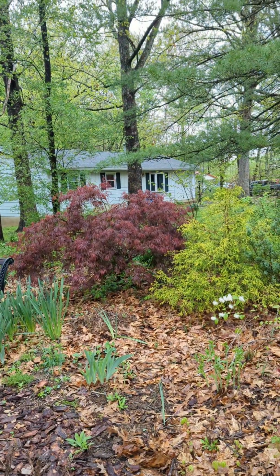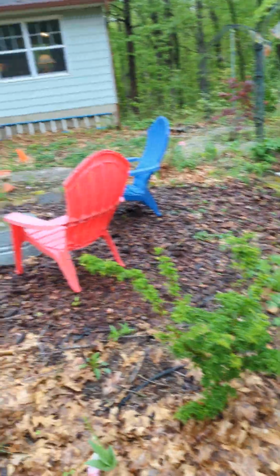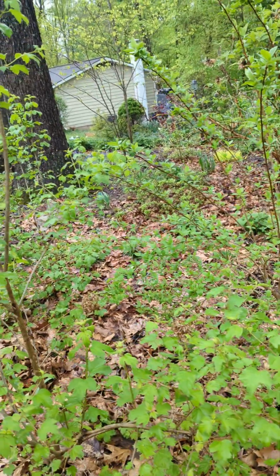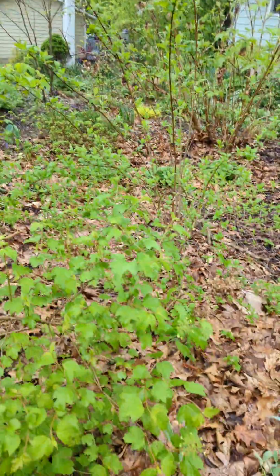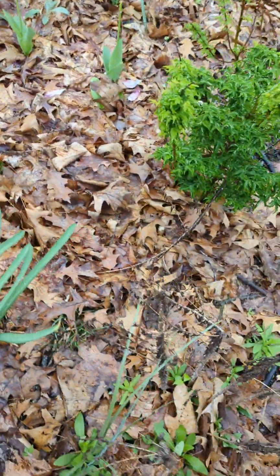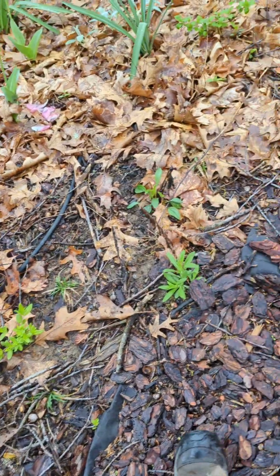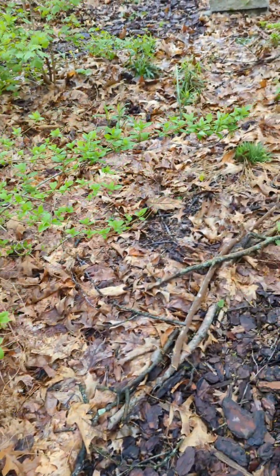But I was just sitting here thinking, what am I going to do for all the cool little flowering perennials? And I just realized, oh yeah, since you mulch with leaves, you can kind of bring those leaves up over the plants. So I think that's what I'll be doing. Because, man, everything is so cute right now.